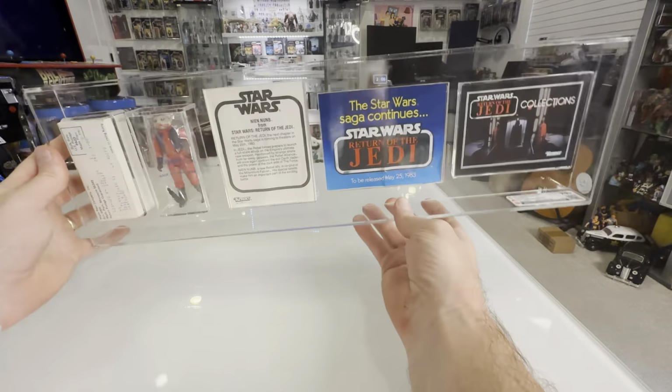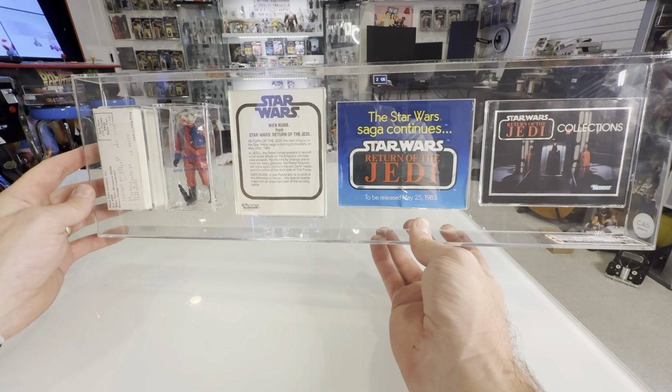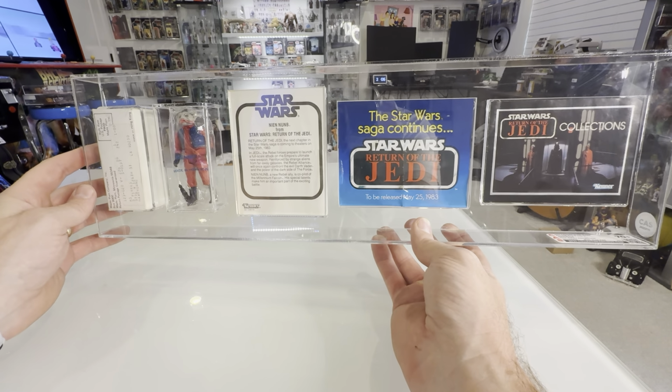Look at this display. And I'm telling you, I don't understand the grade on this one. I really don't. And so hopefully you can help me down in the comments. But first, let's look at this box. It is a nice looking box. There's no writing on it. It's nice and rectangle. The corners look nice on it. I'll show you the back real quick. Look at the back. There's just a little tiny crease there, but not a big deal.